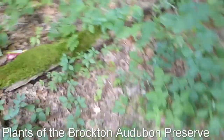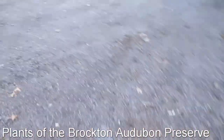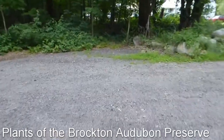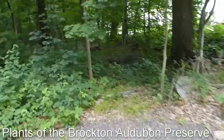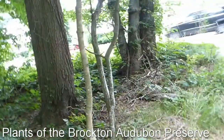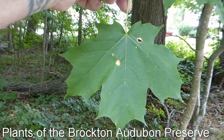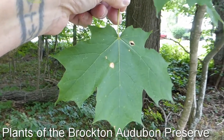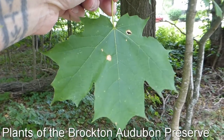Okay, now we're going to move on to trees. I'm going to start with a city tree that you don't normally find in the woods, but since Brockton is a city, we have it. And this is an exotic species. It comes from Europe. Okay. And this is Norway maple. This is the leaf of a Norway maple. Now you'll notice it has a very broad leaf. It looks a little bit like a sugar maple leaf, except sugar maple leaves tend to be about as long as they are broad instead of being broader than they are long.